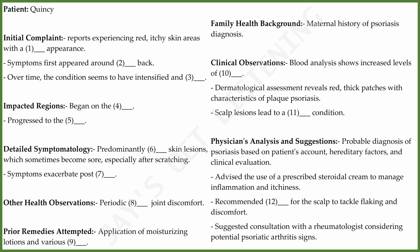Interesting. Have you ever tried any treatments or remedies for these skin patches? I've been using moisturizers and some over-the-counter creams, but they provide only temporary relief. Do you smoke or consume alcohol? I drink occasionally but don't smoke. Any family history of similar skin conditions or other autoimmune disorders? My mother had similar patches, and she was told it was psoriasis.